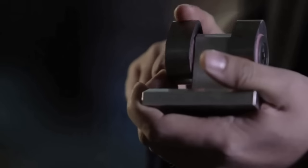Looking at the two cameras, this one on the right feels very smooth, while the one on the left feels very rough. And when I use my fingernail to scrape them, I can hear the one on the left is basically worn down, while the one on the right seems brand new.